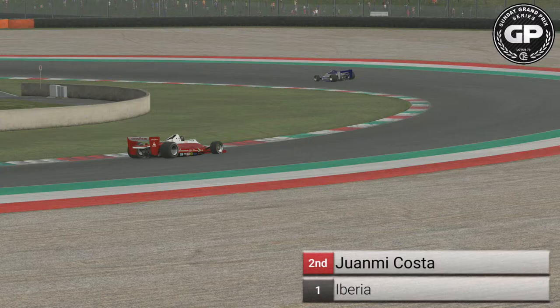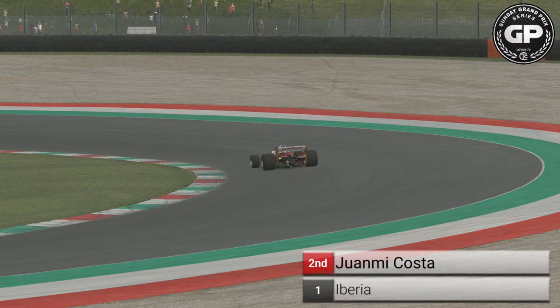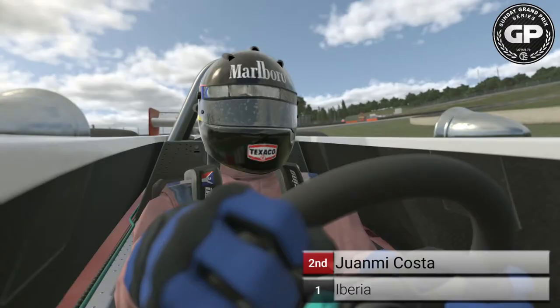Yeah, today he was very fast. I don't know what excuse I can use today, but he had a better setup with more downforce.